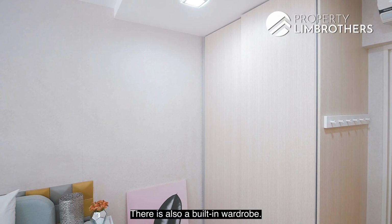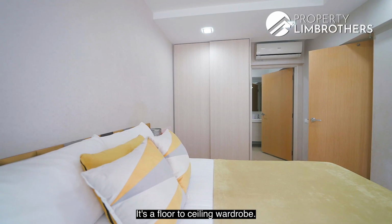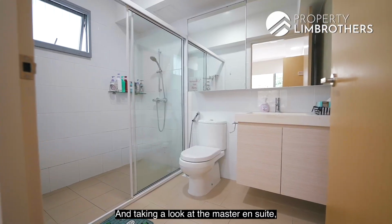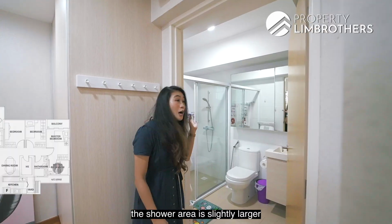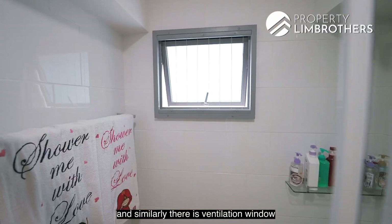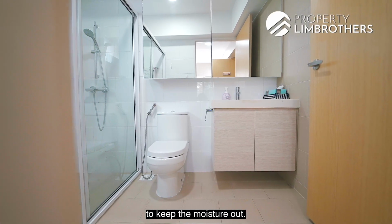There is also a built-in wardrobe. It's a floor-to-ceiling wardrobe, so very good utilization of space. And taking a look at the master ensuite, the shower area is slightly larger as compared to the common bathroom, and similarly there is a ventilation window to keep the moist out.